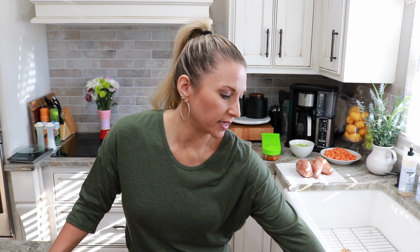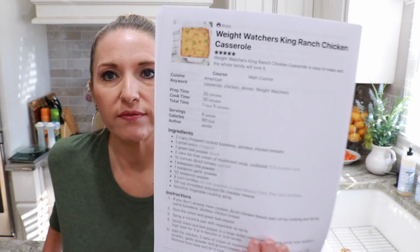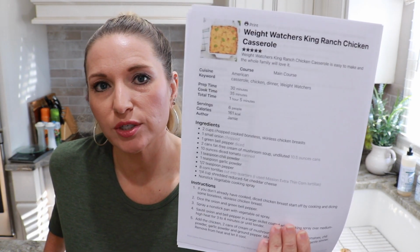Hopefully we have a couple of fairly easy preps to do today. We are going to make the homemade chicken noodle soup that I've made on here a couple of times before. That is from budgetbites.com. And then I have a new recipe, a Weight Watchers King Ranch Chicken Casserole. It is from lifeissweeterbydesign.com, which I've never heard of them actually. I was just looking for something new to make.